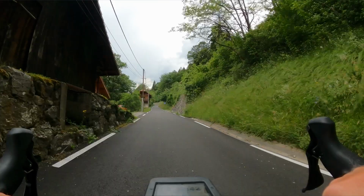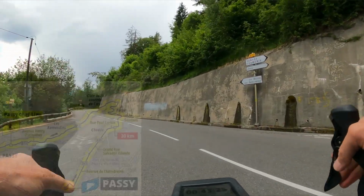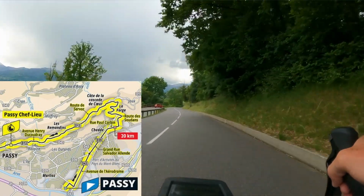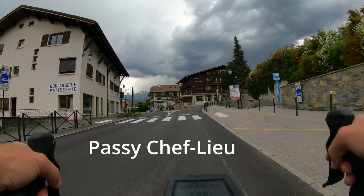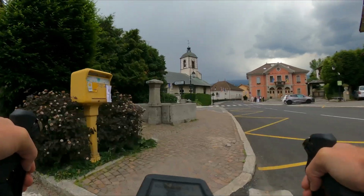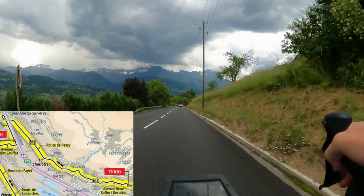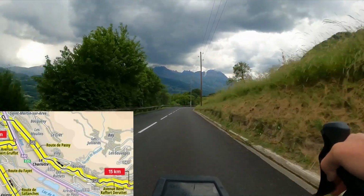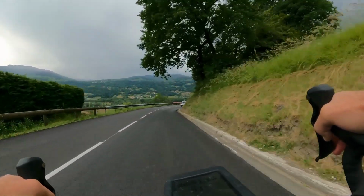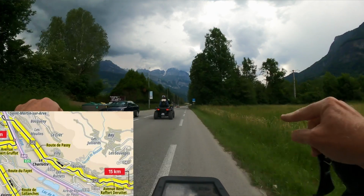Out onto the main road, there's more new tarmac here, and it's a non-technical descent through the centre of Passy. There's a bakery on the left here, a cafe on the right, and more water fountains over on the left if you're out for the day. Down to the valley floor. The later starters will have a headwind at this point as we head down into Sallanches. It's a flat run-in now to a more technical section through the outskirts of Sallanches.